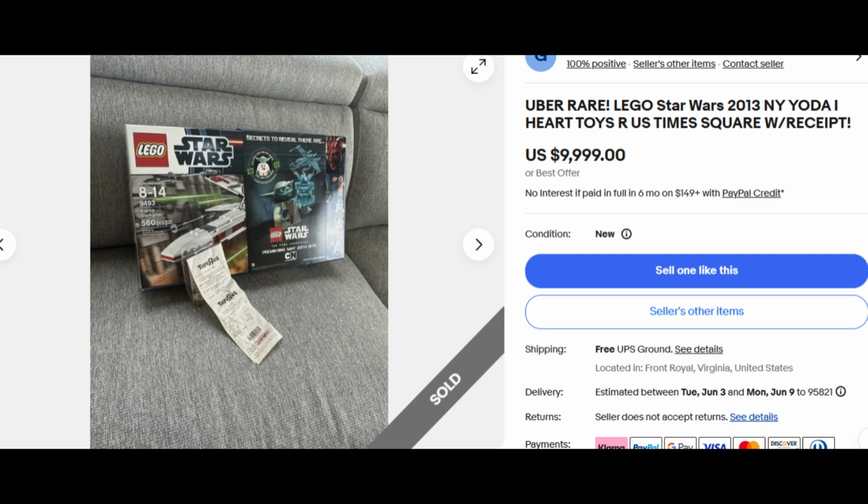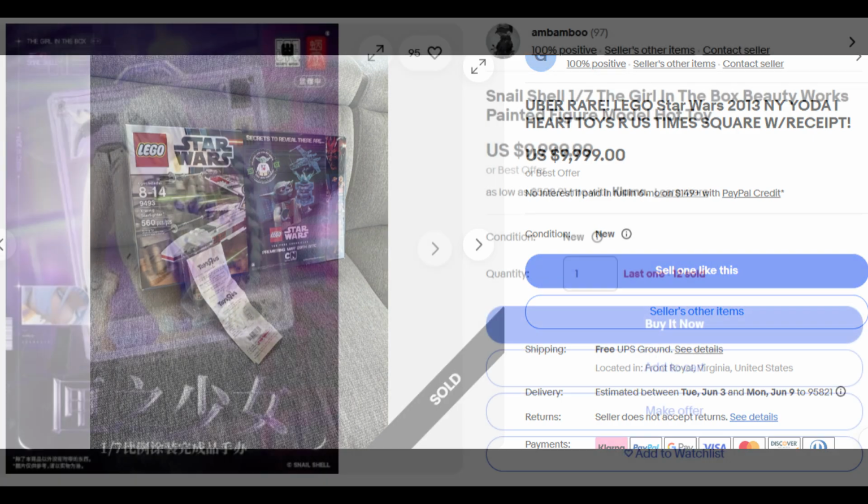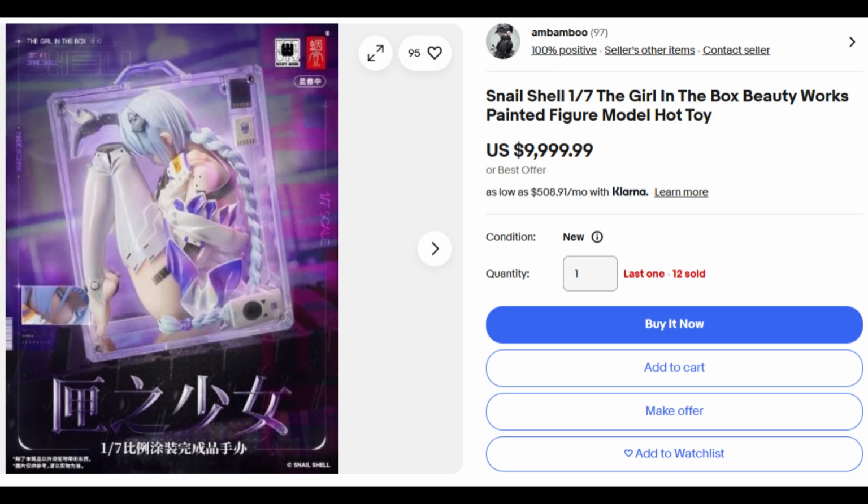This US Times Square, so this probably is a special edition, I'm assuming. Snail Shell 17, the Girl in the Box Beauty Works painted figure. $10,000. That seems like a lot to pay for that, but 17, that's pretty big, so that's probably about 10 inches tall or so, it would be a big figure. Probably some kind of really rare manga anime figure.